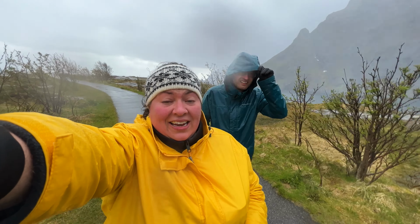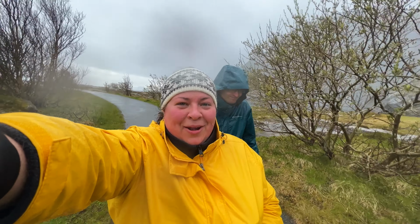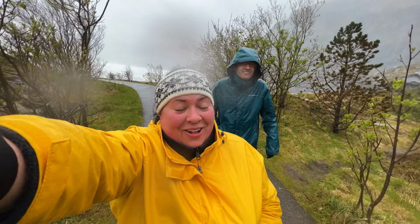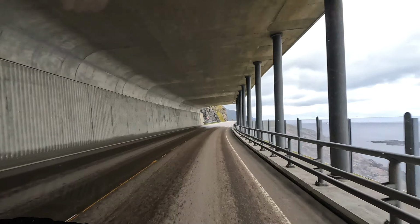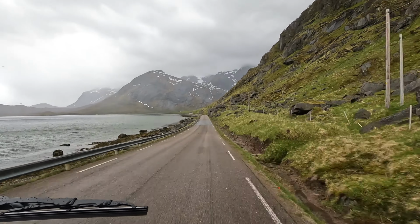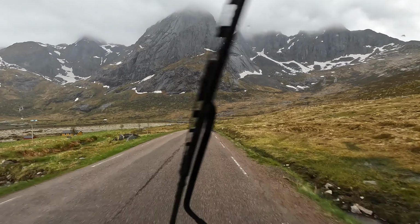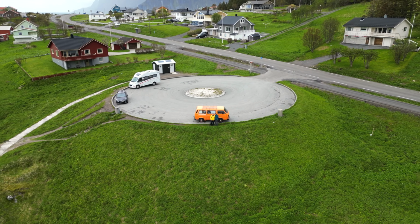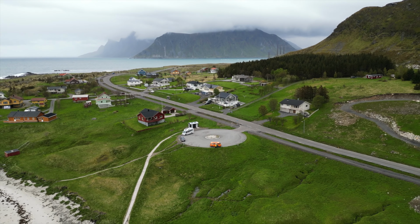This is insane. I am soaked through. I'm a little more waterproof than Jeremy right now, but I'm very cold. I'm out of breath.